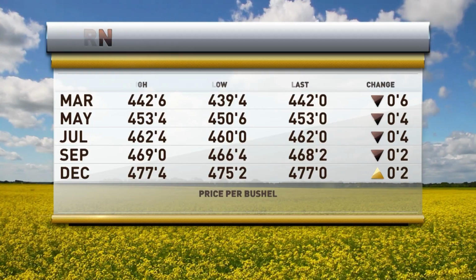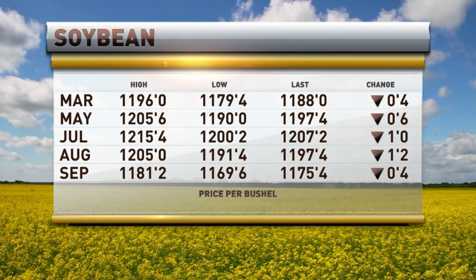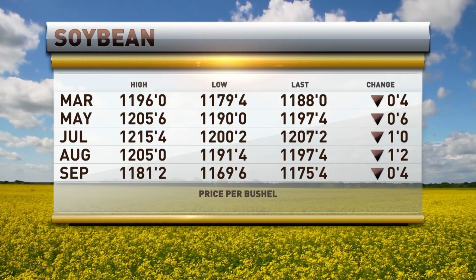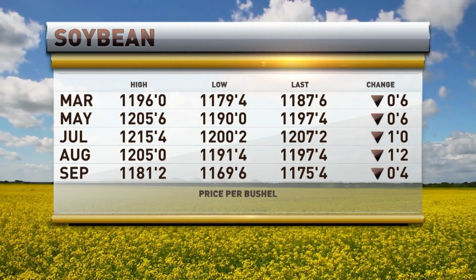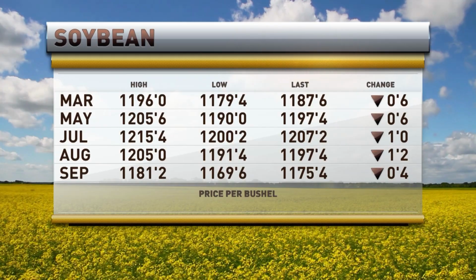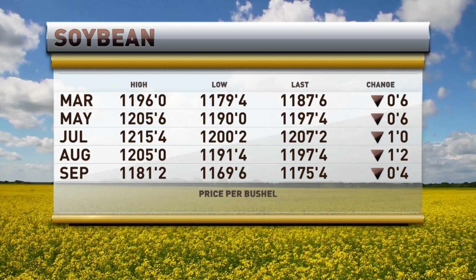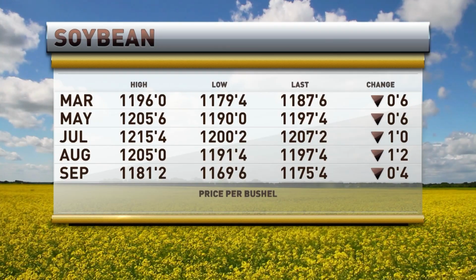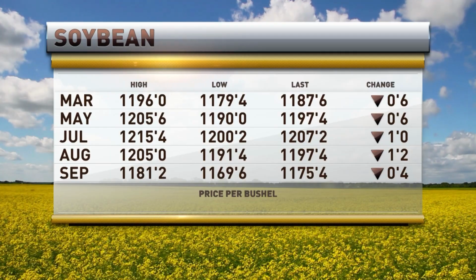Let's move from corn to beans. Beans, well, they're kind of trying to make a comeback here as well. March is up only a half cent, but it's up to 11.88. That's better than the last time we saw it. We've got May down 3/4 of a penny to 11.97.5. That's 7.5 cents off the low of the day and about 8 cents from the high.